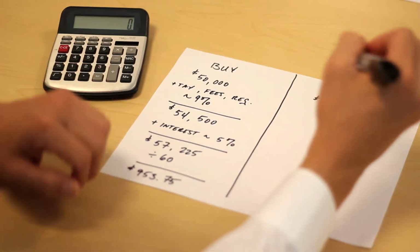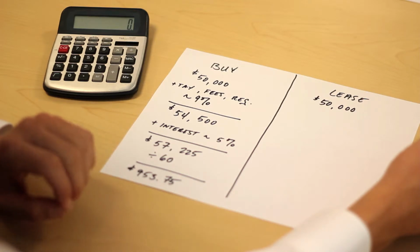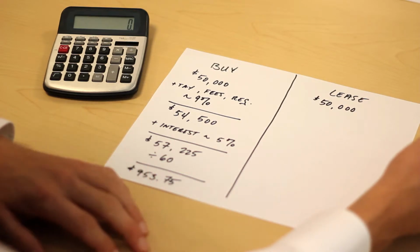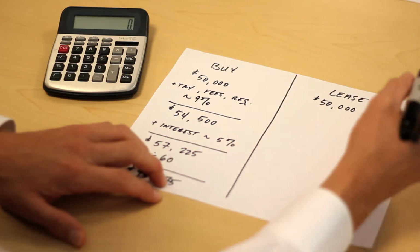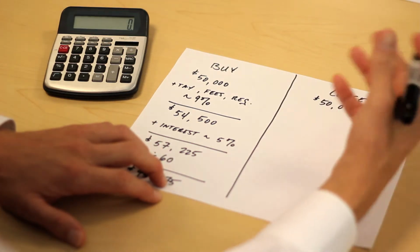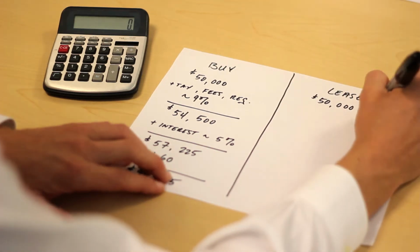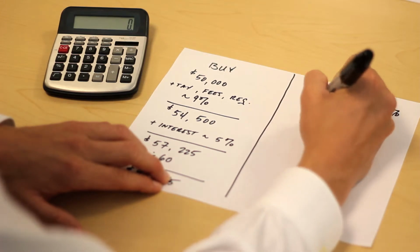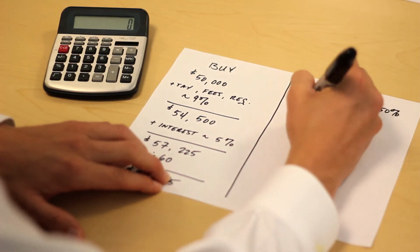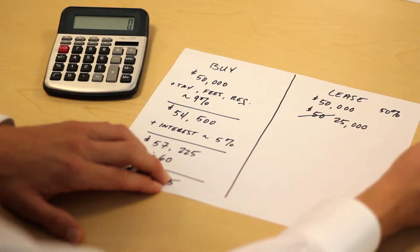Okay, so let's take the same car, same example, in the lease scenario. Now again, a lease is a different way of owning a car. It is considered with a residual value, which basically means that at the end of the lease term, there is a value of the car left over. It's a residue, it's a residual. So in this case, let's say that the residual is 50%, making your $50,000 car really just a $25,000 car over the course of your term.